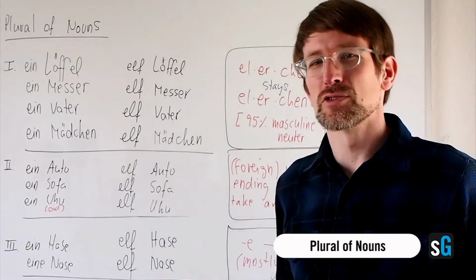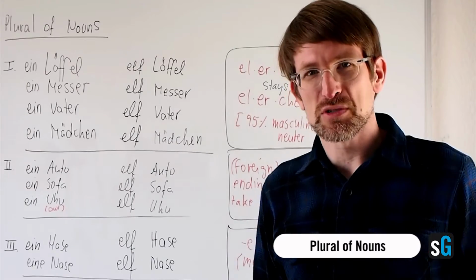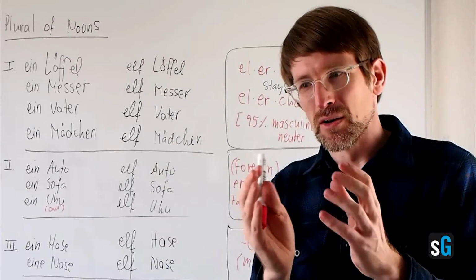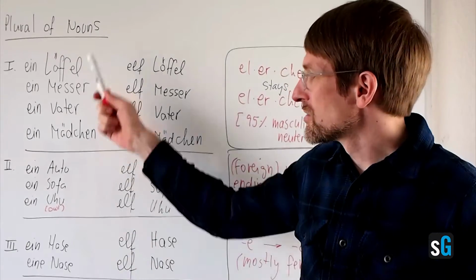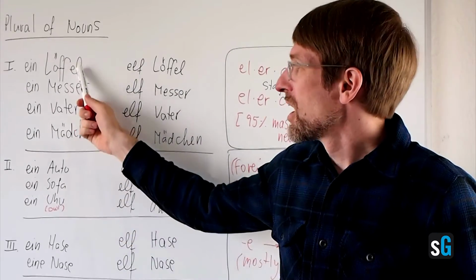So let's take a quick look at the German plural. It looks a bit intimidating if you check the books, but in the end it comes down to two forms. Let me develop a strategy on how to reduce all this information. Here you see three forms. Let's start with a few examples.